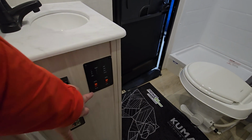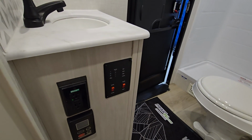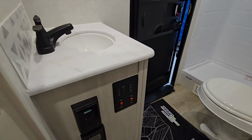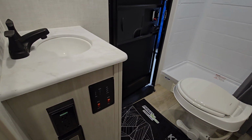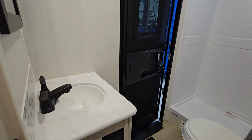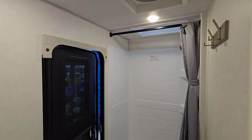We've got the plug in here as well, water pump switch for you. And then we've got water heater switch as well. So you've got some tank heaters here. And then we've got all of our individual tanks to check their levels, battery level, everything self-contained here. Again, nice 3-piece bath with that separate entrance, which is really, really handy with that bigger group.